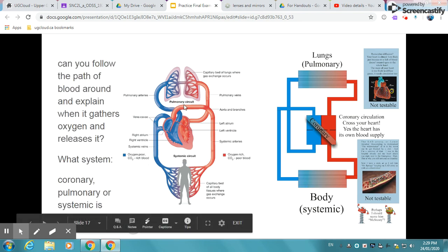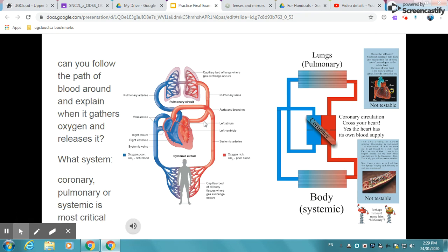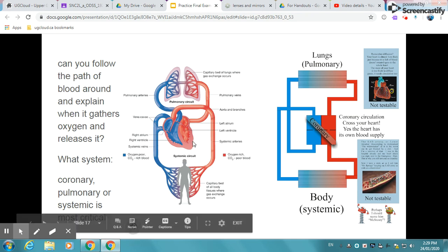And you know how you can remember that pulmonary is in the lungs? Because when you go, you're making a lot of air. But I will give you these names, right?